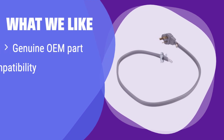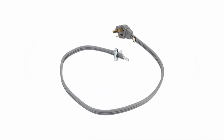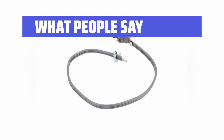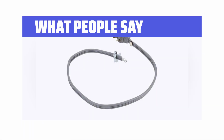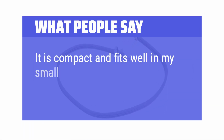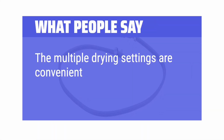What we like. If you're looking to replace a power cord for your electric dryer, this genuine part is the best bet. It's designed for compatibility and durability, ensuring your appliance functions safely. Select this if you value quality and a reliable connection for your dryer. What people say. This dryer is very quiet and dries clothes quickly. It is compact and fits well in my small laundry room. The multiple drying settings are convenient for different types of fabrics.